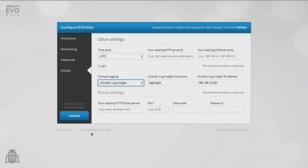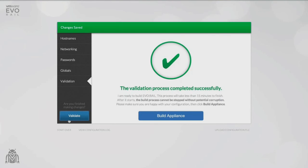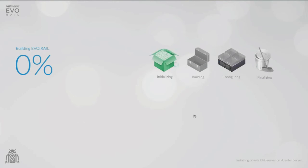You just send it off to support, and you don't have to go digging in any consoles or terminals. So once you're happy, you can validate it. This takes a closer inspection of your settings and makes sure all the hosts can be reached, your IPs are going to work, and your appliance can be successfully configured.